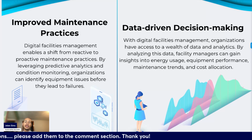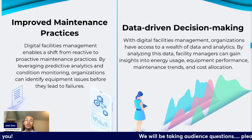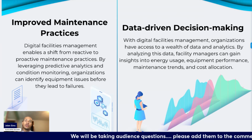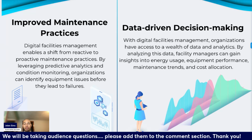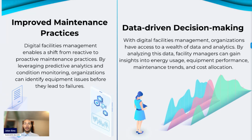With digital facilities management, there's no doubt that improved maintenance practices will come from that. With some of the software that I'll be talking about real soon, you can do things like predictive maintenance and also condition monitoring. This allows you to identify potential equipment issues before they result in a failure, so then you don't have any downtime within your organization. By analyzing real-time data from IoT sensors, or historical data or algorithms, you can start to detect patterns and anomalies that indicate impending failure. Then you can send a technician or maintenance person out there to fix the problem before it becomes bigger than it needs to.